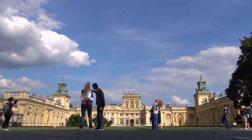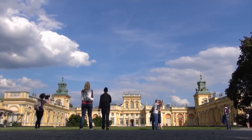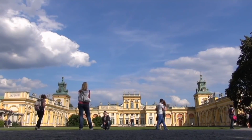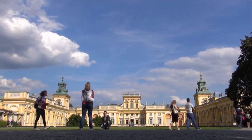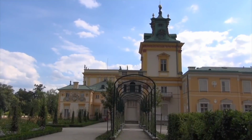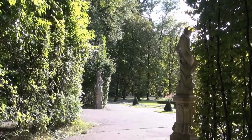Unlike the rest of Warsaw, the royal palace survived World War II almost unscathed, and most of its furnishings and art were reinstalled after the war. Today, it is a museum that is home to the country's artistic and royal heritage. The 17th century royal palace hosts several music festivals, including the summer concerts in the garden.